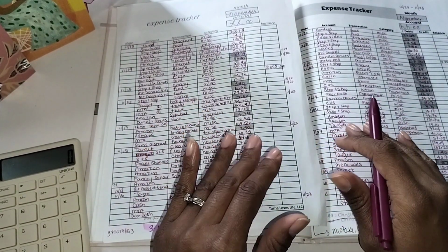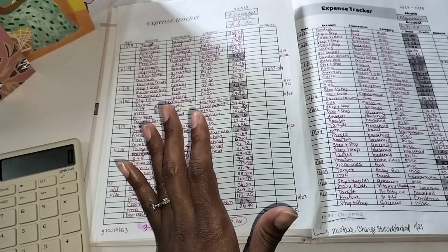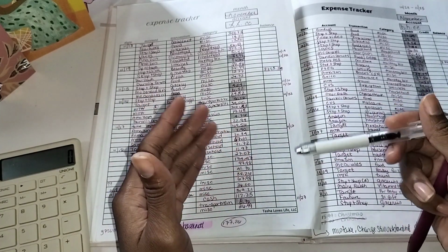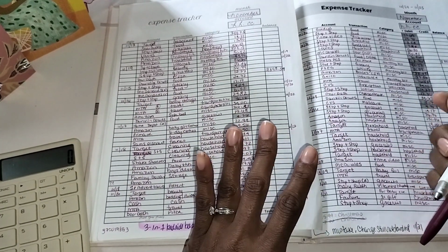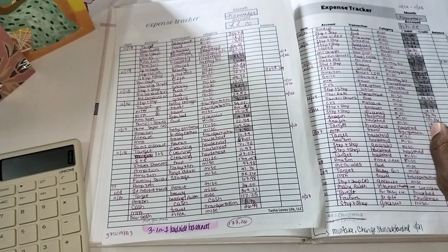Again, I think we won't have too much outside of regular bills and transportation costs, and you know, a few grocery runs here and there. So hopefully you guys will continue to stick with me. I really appreciate all of you and all of your support.